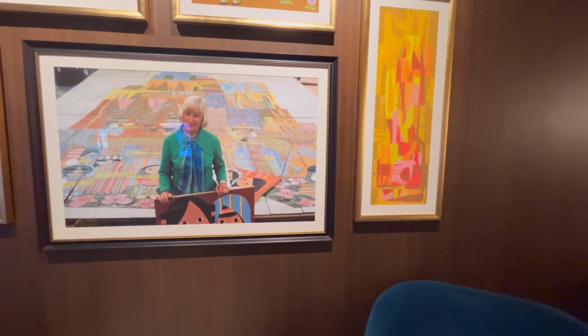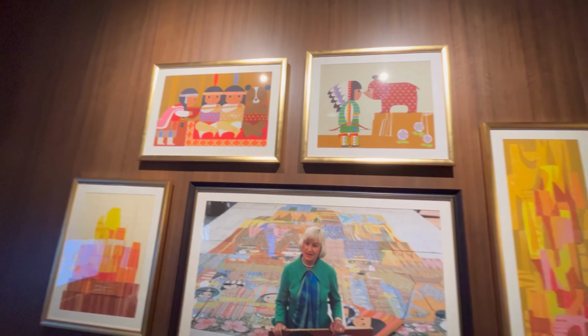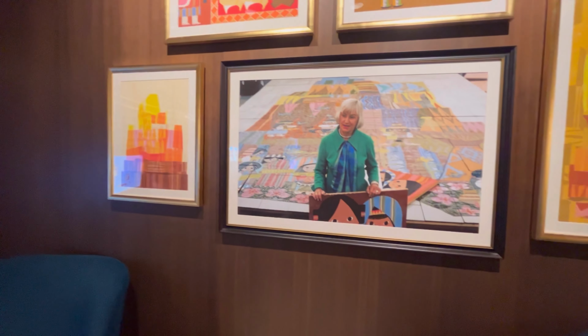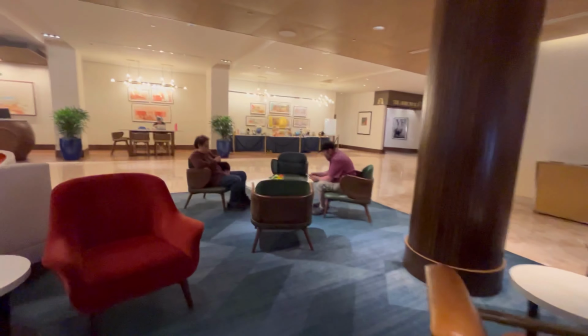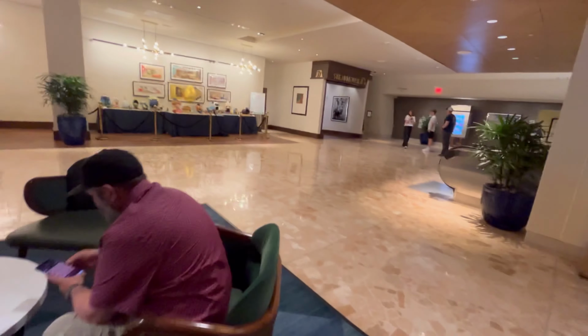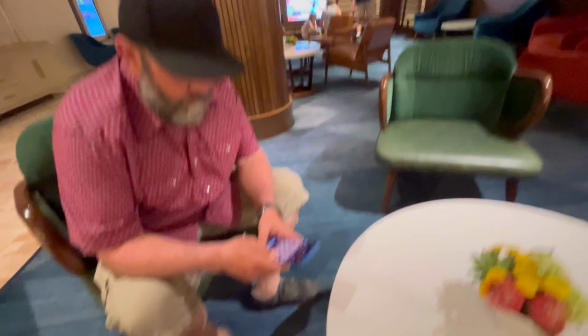I wanted to show you this. So that's Mary Blair, the artist who did all of the murals and stuff inside the Contemporary, and here are pieces of her artwork. That first egg I showed you, it's a Small World egg. That was Mary Blair that did the artwork for It's a Small World.